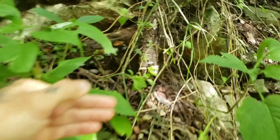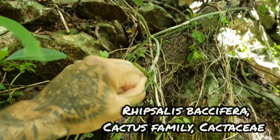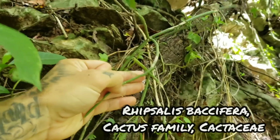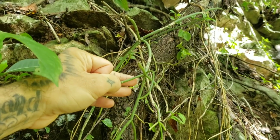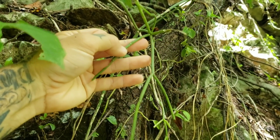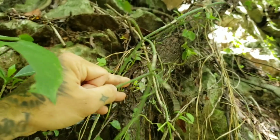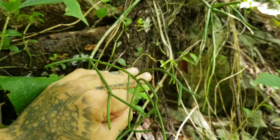And then over here you got a species of cactus, Rhipsalis. Now this genus, all cacti are entirely from the Americas. But you do get one or two species in the African continent, and they were brought there by birds. And I believe this is Rhipsalis baccifera. So it's an epiphytic cactus.